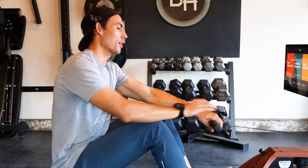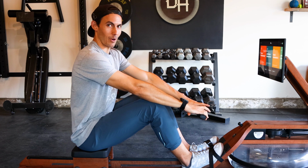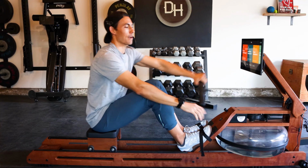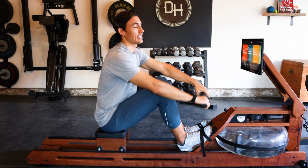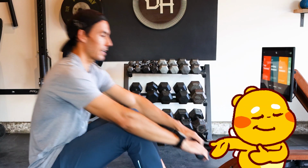When I'm actually rowing on the water, I do have my hands fairly narrow together, but again, I'm also a sweep rower usually, so that means that I'm using one handle and it swings out to the side. So it makes a slight difference, but overall, I'm pretty happy with the feel that I'm getting here.